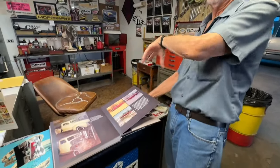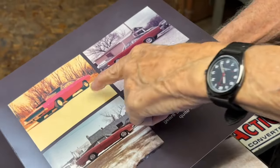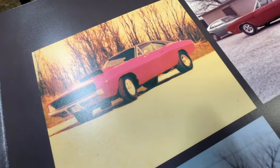Then I wanted a Hemi car to ride on the street. I wanted a Hemi car. So a guy in town here, just up the street about 3 blocks, was rebuilding cars. So I rode over to Chicago with him to the insurance pool and bought a '68 Charger that needed a rear clip and a top. And he put that all on for me. And in 1970, Chrysler came out with them wild colors. This was Panther Pink, it was called. Yikes. And I bolted a street Hemi in that, bone stock with headers and a 4-speed, 456 gears and 11-inch slicks. And that was my street racer.